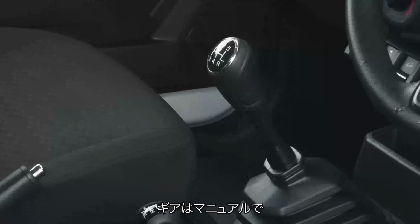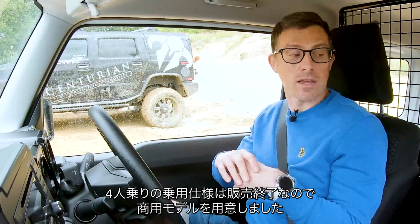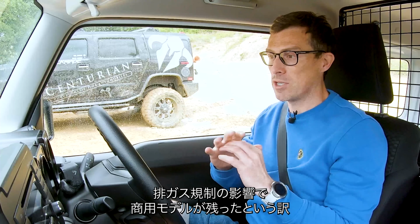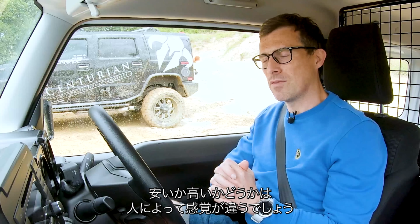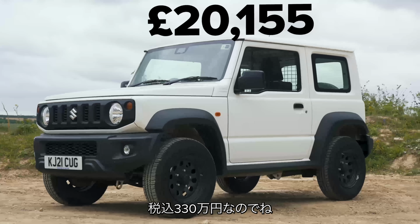No doubt. It is a manual as well, and this is the commercial vehicle version because they had to stop selling the normal 4-seater passenger car one because of emissions. They're a bit too high, and so they sell it as a commercial vehicle as a bit of a cheeky workaround. Now this thing is quite expensive or cheap depending on your point of view. So it costs just over £20,000 with tax included.